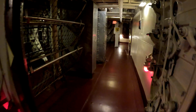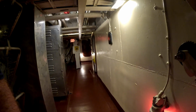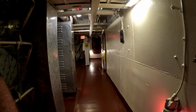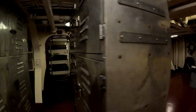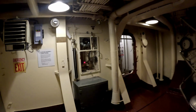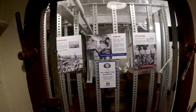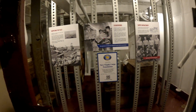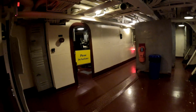There are no creature comforts. Have you seen any creature comforts? None. Absolutely none. That's one of the supply rooms. That's why I have complete admiration for these guys.